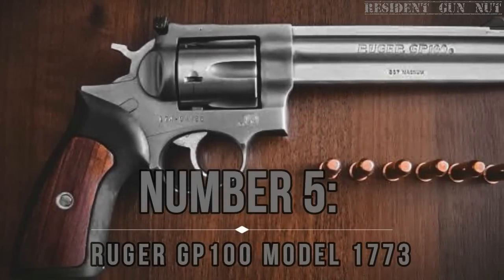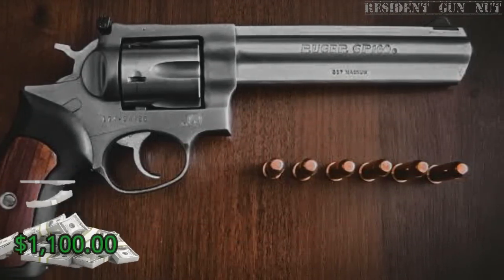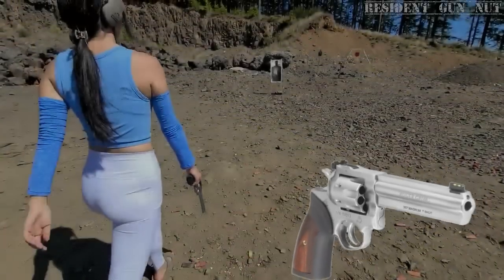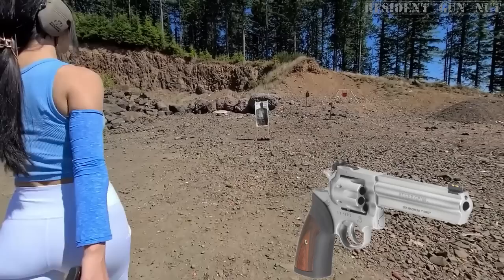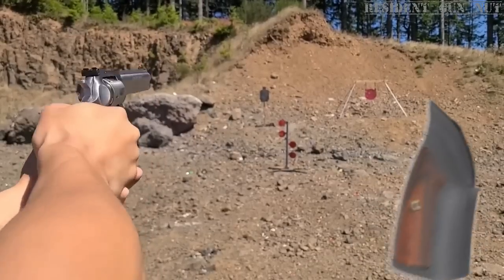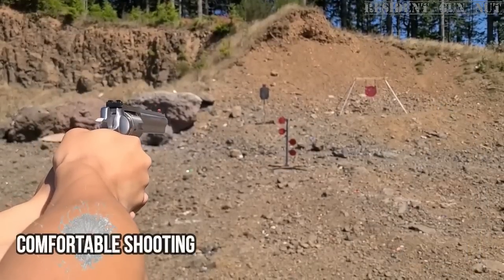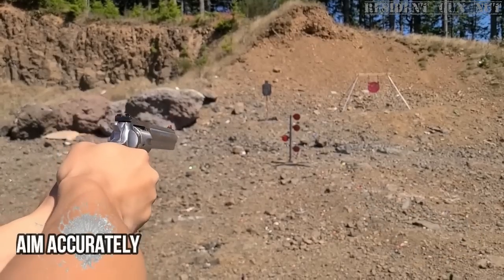Number 5, Ruger GP100, Model 1773, MSRP $1,100. The Ruger GP100 Model 1773 is a superb example of a high-quality, mid-priced revolver. Made from durable stainless steel, this wheelgun is built like a tank. It features a cushioned rubber grip with a hardwood insert for comfortable shooting, while its fiber-optic front sight and adjustable rear sight make it easy to aim accurately.